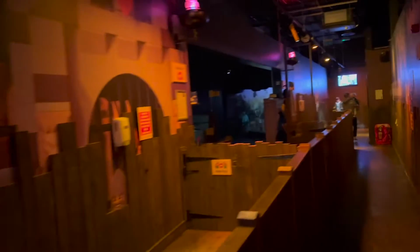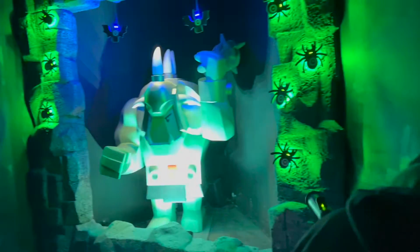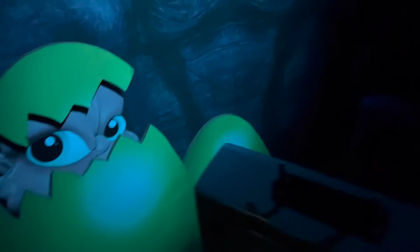All right, Kingdom Quest ride. This looks like a trackless shooting dark ride inside the Lego Discovery Centre in Manchester. Get in. That was as bad as you thought it was, and I can't film on the ride. So I couldn't take you on the ride, but you missed absolutely nothing. The guns weren't working. It was not calibrated. It was terrible. It was really bad.